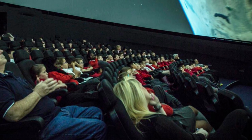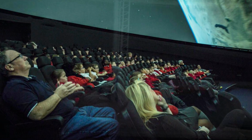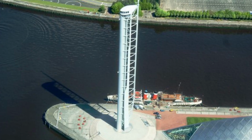You can conduct experiments on your own, take part in shows, and learn more about space, the body, and nature. This place inspires and captivates visitors of all ages.